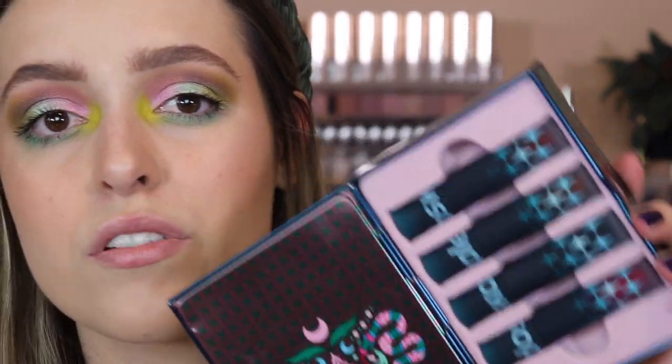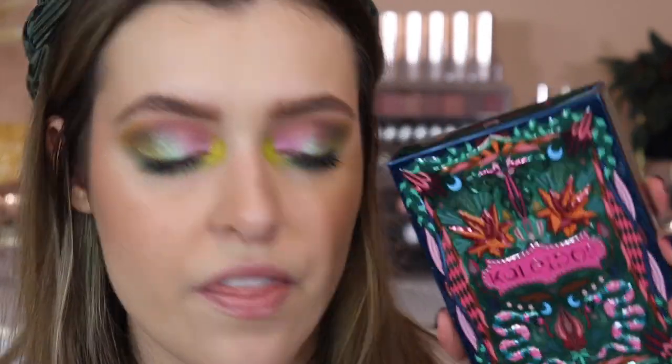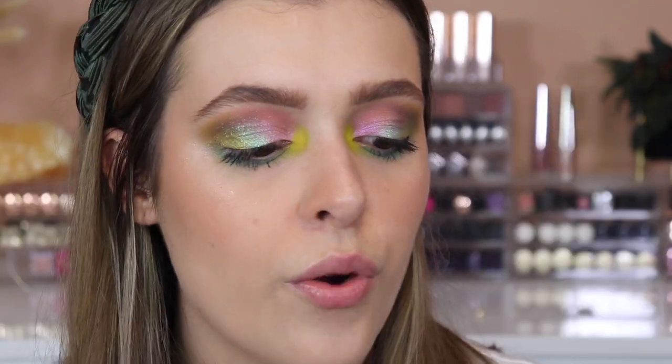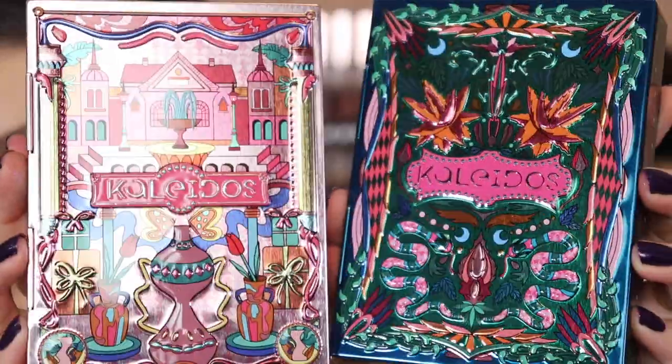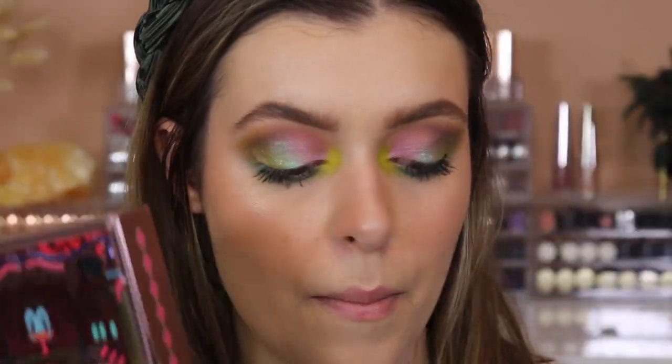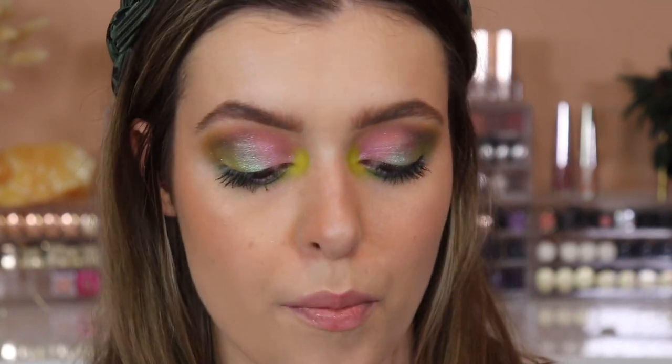They could have just shoved these in boxes like every other brand. They decided to make a tin and create literal artwork on it. Like, please, look at this. This is artwork. This is the commitment I want to good products.